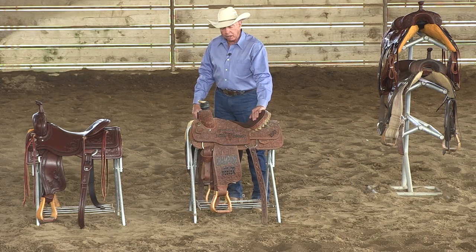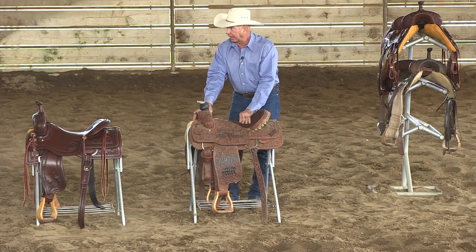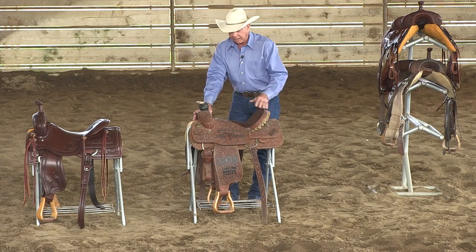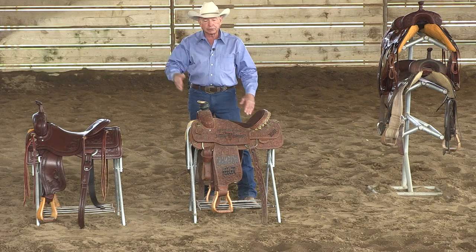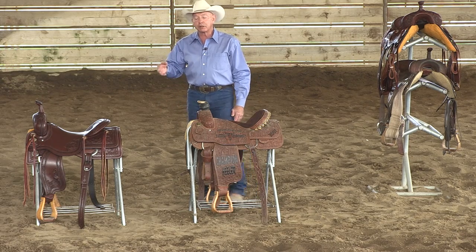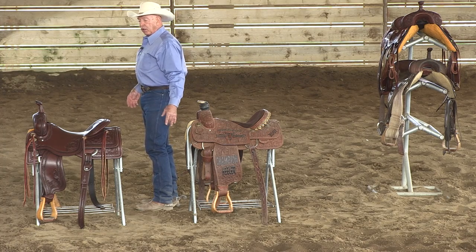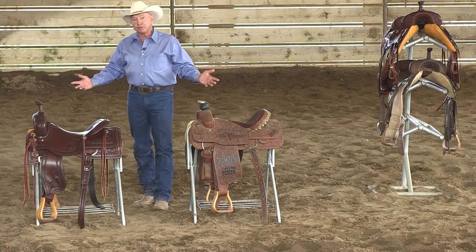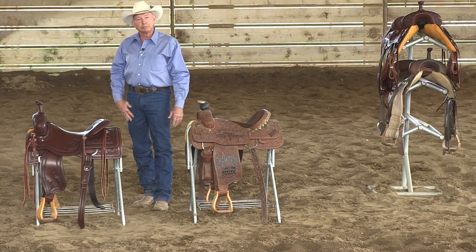And let me talk about equitation saddles also, because a lot of them are built a lot like this saddle. They are designed for the rider to ride on his thighs instead of the cheeks of his butt. And they want that because they want that nice long look in the saddle.